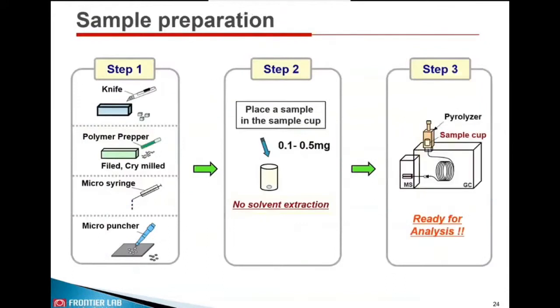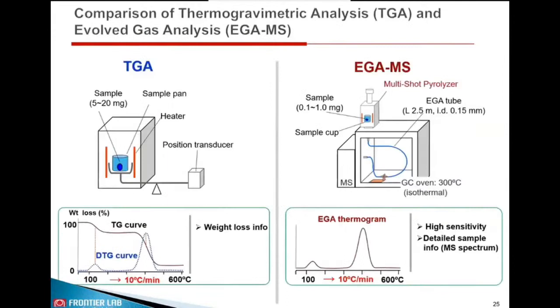This is just to show that the sample preparation is straightforward. You just have to have an appropriate tool for sample cutting or slicing, or if it is a liquid, you can use a micro syringe. Then you transfer it to the sample cup, then you transfer the sample cup to the Py system. That is exactly what is happening. So now let us start with the EGA.